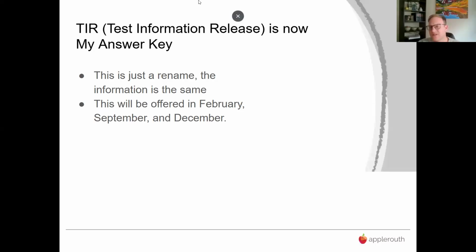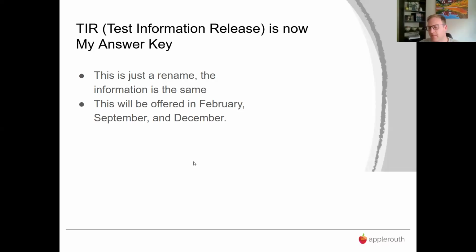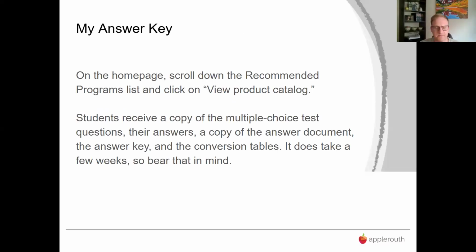This is the only other thing, and it's not very important, but there's the test information release that you can get with a few different ACTs. So if you take the official ACT in February, September, or December, you can get a full answer key back, and the test booklet. That's a great resource. So if you find yourself taking those tests, again September, December, and February, make sure you go in and order the My Answer Key.